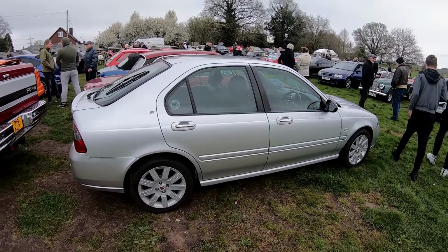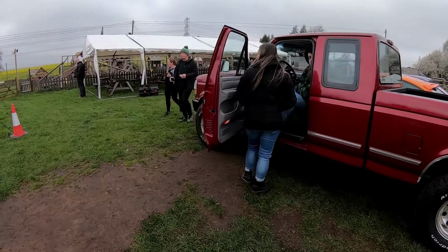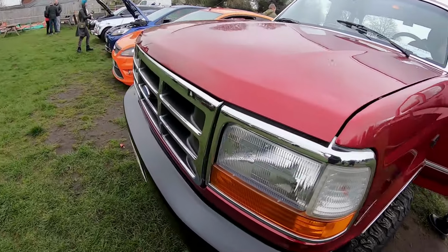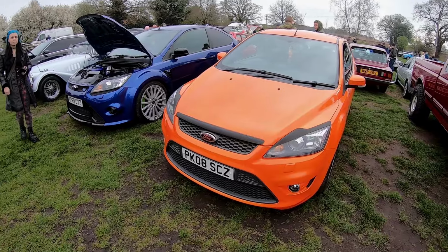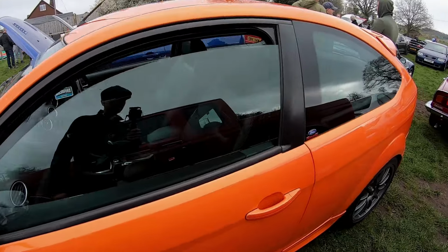Right, I'm going to pass Beatrix. I just gave her a wash yesterday. Let's pick up. F-150. Very bulbous and very big presence. Yes, okay. Next to this lovely Focus ST. Jupiter and ST.